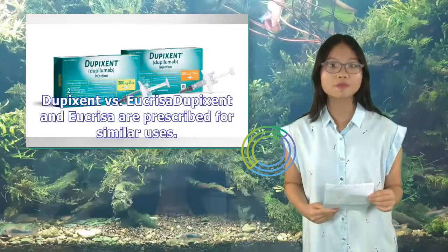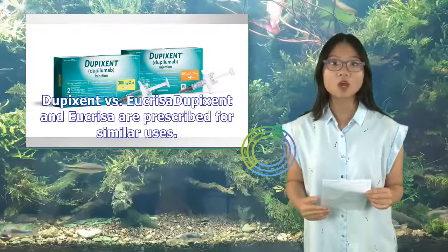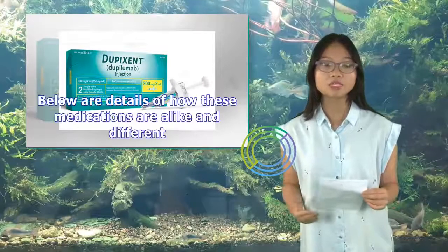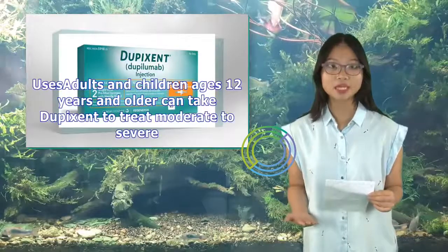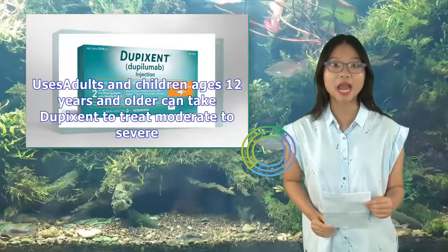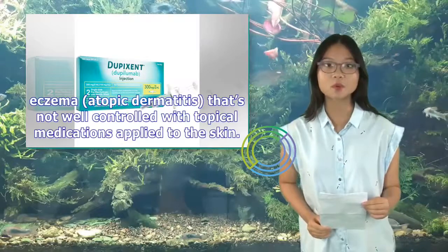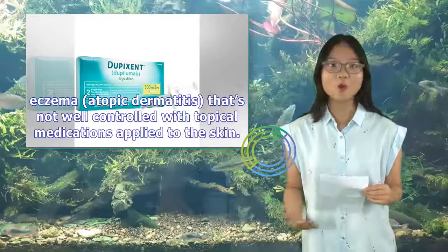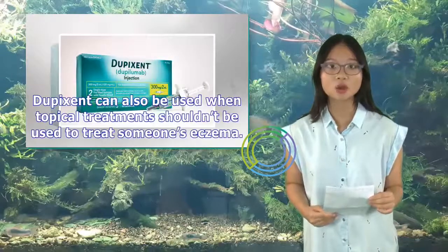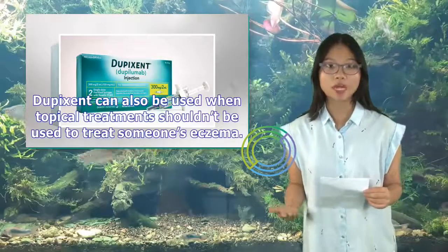Dupixent versus Eucrisa. Dupixent and Eucrisa are prescribed for similar uses. Below are details of how these medications are alike and different. Uses. Adults and children ages 12 years and older can take Dupixent to treat moderate to severe eczema, atopic dermatitis, that's not well controlled with topical medications applied to the skin. Dupixent can also be used when topical treatments shouldn't be used to treat someone's eczema.